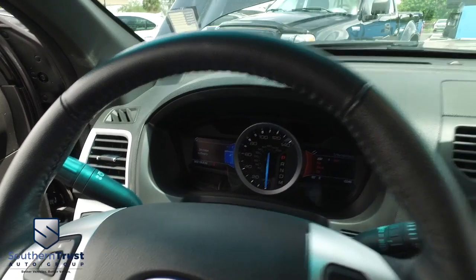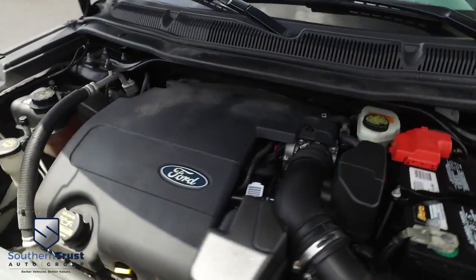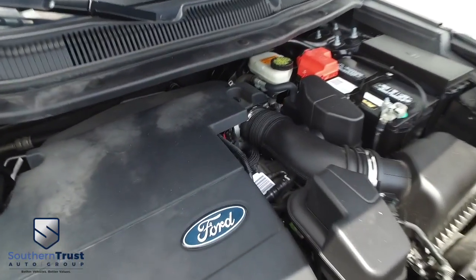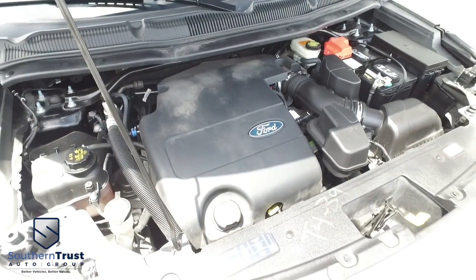Guys, 95,000 miles, plenty of life left in this beautiful Ford Explorer. Let's go check out this beautiful engine. Super duper clean, no signs of rust or oxidation. You'll be pumping out major horsepower with that Explorer muscle. Oh, that V6 is gonna make you hustle.